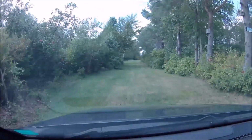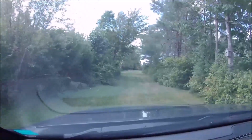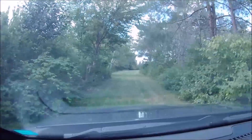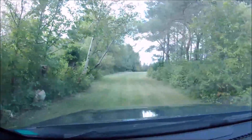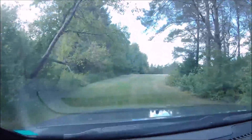Alright. Fix the mirror. There's a big bear poop right here. Damn things. It's getting pretty close to the house.